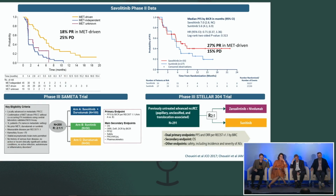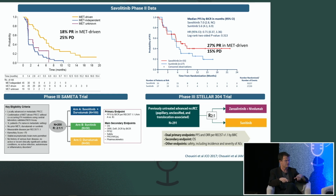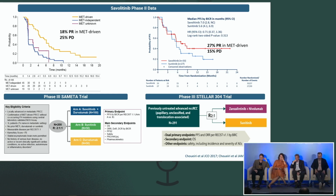So this is what's coming in papillary. Savolitinib, and Tony's been involved in this and others, the 2 phase 2 trials on the top, where you can see the response and the PD rates. There was what ended up being a smaller randomized trial versus sunitinib, and then phase 3 SAMETA, you can see the design there, and then separately STELLAR-304, which is zanzalintinib, cousin of cabo. For people listening on a podcast, SAMETA is savolitinib plus durvalumab versus sunitinib versus durva monotherapy, 200 patients, 2-to-1 randomization, and STELLAR-304 is also 2-to-1 zanzalintinib plus nivo versus sunitinib, about 300 patients.